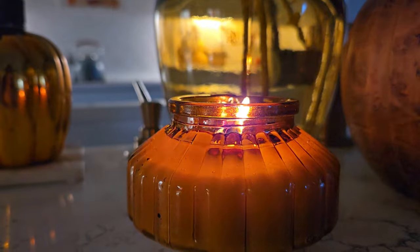So thank you so much for being here. I have enjoyed myself today. I'm so in love with the fall candles that I created. Let me show you. The crackling is on like 10. Love these candles. Let me show you real quick before I log off. You heard the crackling? That just makes me so happy.